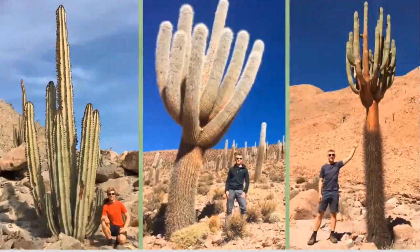I've got a special interest in particular in columnar cacti, and South America's just got some really great columnar cacti examples. You've got Neoraimondia arequipensis there on the left, Trichocereus atacamensis in the center, and Browningia candelaris there on the right. Really fantastic columnar cacti, really old as well. It's difficult to get them to this size in cultivation, especially the Browningia candelaris.